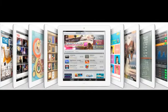Wait. Why do I feel like I'm forgetting something? Oh yeah! It comes in white! Oh, you heard me correctly. The iPad is available in both white and black for every model, 3G or Wi-Fi. That's not all. According to Apple, the white version will ship as soon as the black version ships on March 11th. I don't know why I'm talking like this.